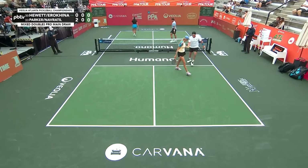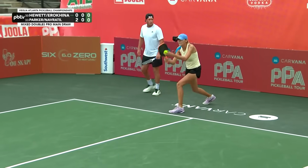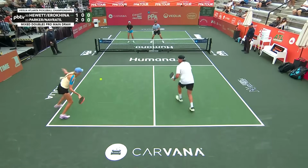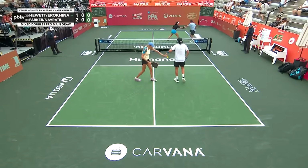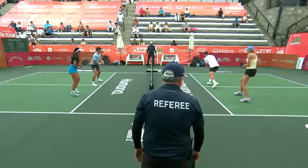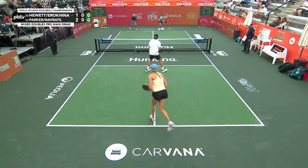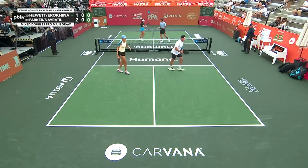Point. No need to reach. Yeah, that's right. A little extra shuffle would have helped right there for Sam Parker. Side out. Well, that was just bonkers, but entertaining. Yeah, hop, skip, and a jump right over the corner of the kitchen for Zane Navratil. Got some style points on that one. Point.